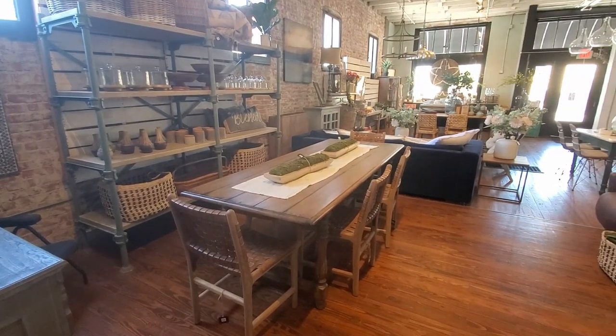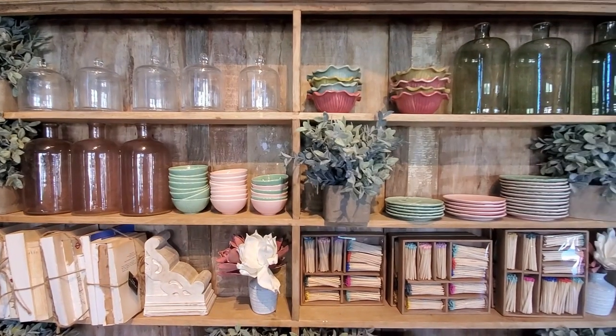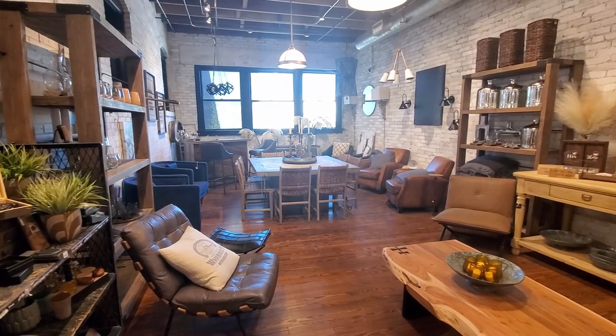I'm Mily and today I went to the Findery, this store that is right next to the silos, and it has many beautiful things that I'm going to show you here.